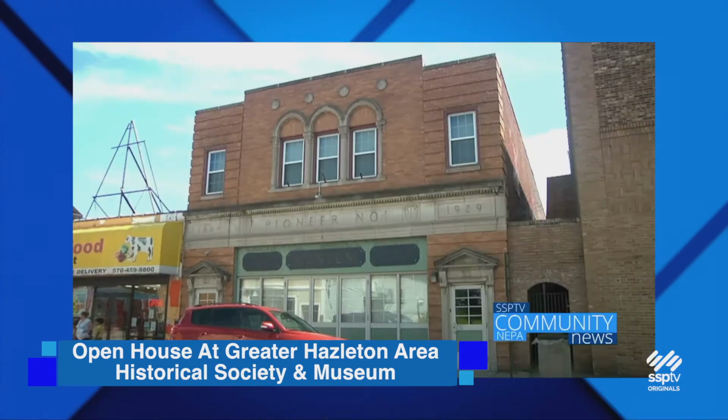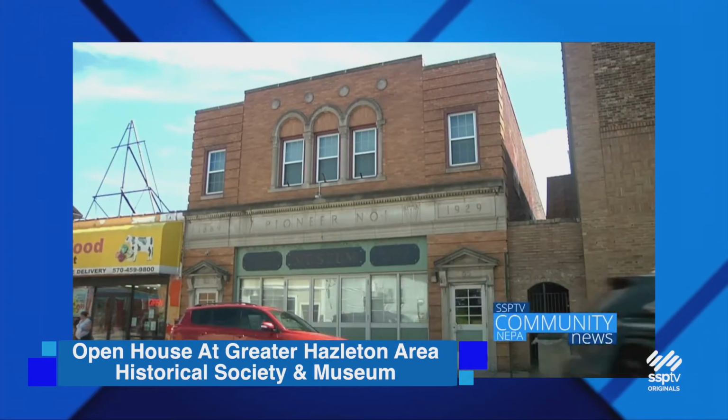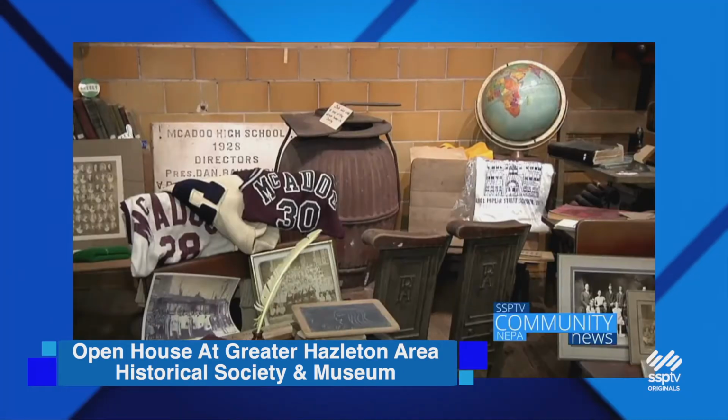Yeah, so the museum has been around since 1983, 84 in the old Pioneer Firehouse, which a forgotten chapter of that history was that was the site of Hazleton's original Borough Hall and then City Hall before the present City Hall was completed in 1912, 1913. So the museum has been around for many years now on North Wyoming Street.